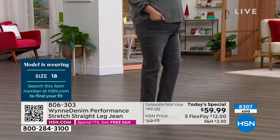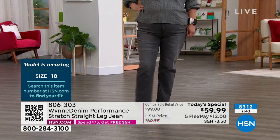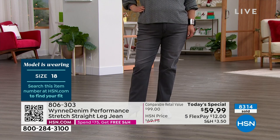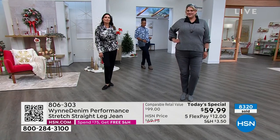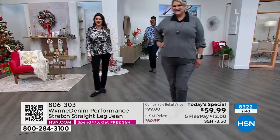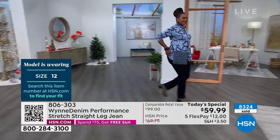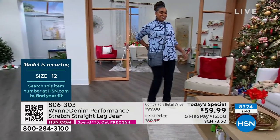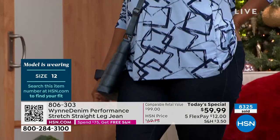You know what's fabulous is HSN has this thing. I was excited when I heard that if you wanted to exchange something, it was free shipping. Yeah, we exchange colors and sizing for free. First of all, before I had denim, I had to go to stores. Absolutely. And I would try them on, or I'd try to order them online, and then back and forth, back and forth. Here's the great thing. If you're looking for a great pair of denim, I really do believe these are great.